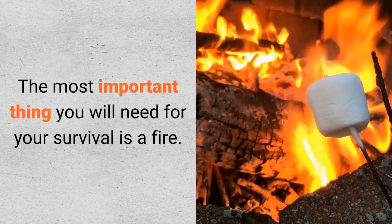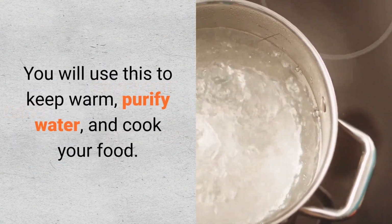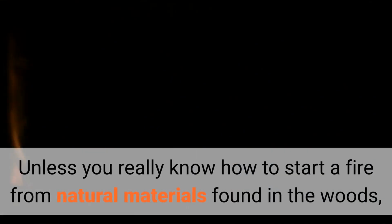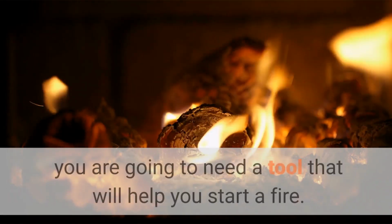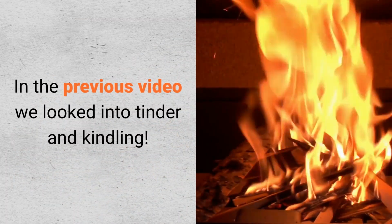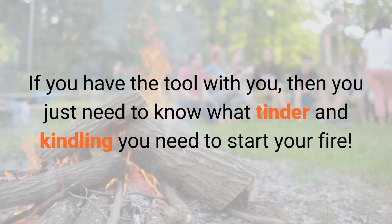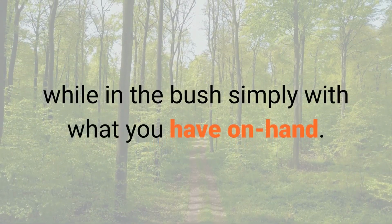The most important thing you will need for your survival is a fire. You will use this to keep warm, purify water, and cook your food. It can also sterilize tools and cauterize wounds if the need arises. Unless you really know how to start a fire from natural materials found in the woods, you are going to need a tool that will help you start a fire. In the previous video we looked into tinder and kindling. If you have the tool with you, then you just need to know what tinder and kindling you need to start your fire.